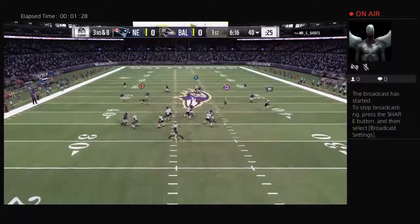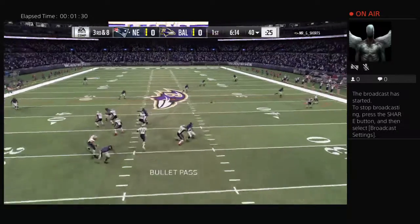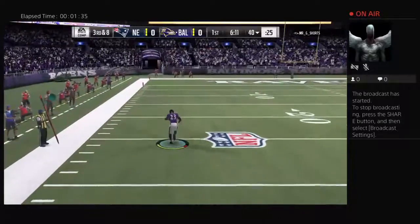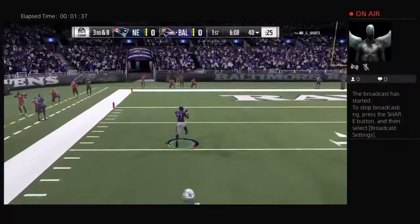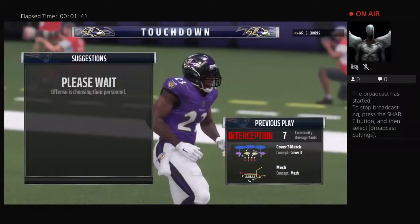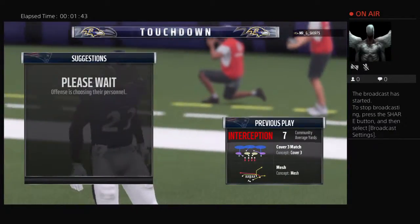Throwing is Brady on 3rd down. He rifles one that's intercepted. Picked off by Tony Jefferson. And he will bring this back. It's a pick 6 and a Raven touchdown.